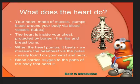The heart is inside your chest, and your heart is protected by bones, which is called our rib cage or breastbone. So our heart is so super duper special that it needed an encasement. It needed something to protect it. So that's why we have our amazing rib cage to protect our heart. When the heart pumps, it beats. We measure the heartbeats, and that is called our pulse. When you go to the doctor, you notice that they usually measure your pulse. They touch your wrist or your neck in order to count your beats.